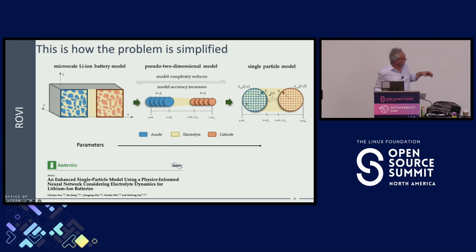Another one, which is even simpler, is single particle models, where you take all these spheres and collapse them into a kind of pseudosphere. This isn't really a sphere, but it's a way to represent the complexity in the simplest possible form on the anode and cathode side, and there is an electrode on the side.